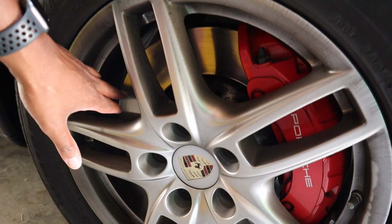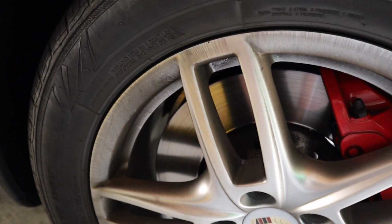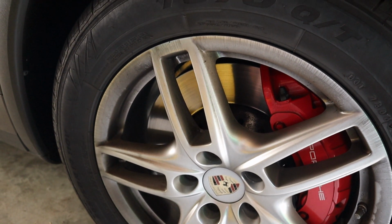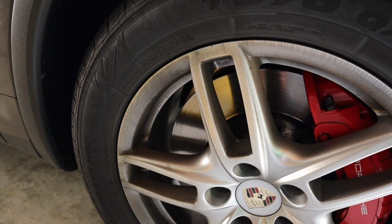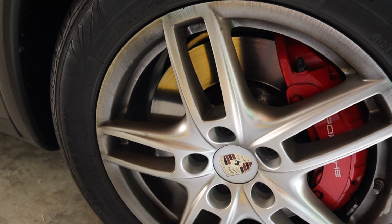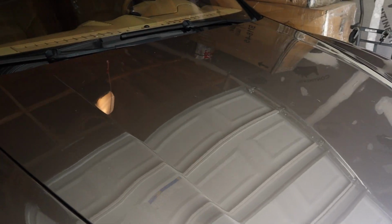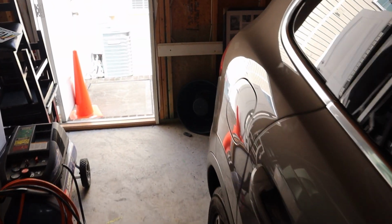I want to upgrade the rotors on here because as you see, they're not slotted, they're not drilled, they're not anything. They're just ceramic rotors. So I want to change the rotors out. The rotors actually was the cheapest upgrade I saw for this vehicle, and I was surprised to see that. You're looking at somewhere around $300.